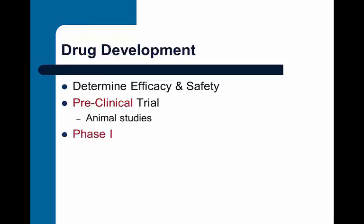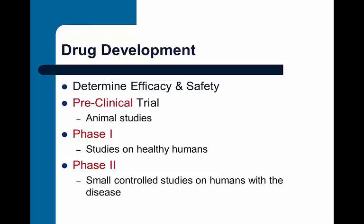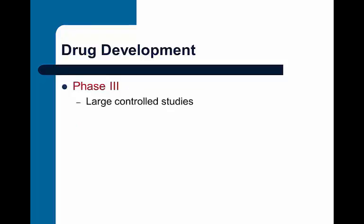In phase 1, healthy volunteers are used to determine the effective doses and to see what effects the drugs have on people. In phase 2, small groups of humans who have a disease that is trying to be treated are given the drug, and this is used to determine whether or not the drug will do the job that it is expected to do. In phase 3, there are large controlled studies using a large number of patients, usually with a placebo control, to determine if it actually does the job.